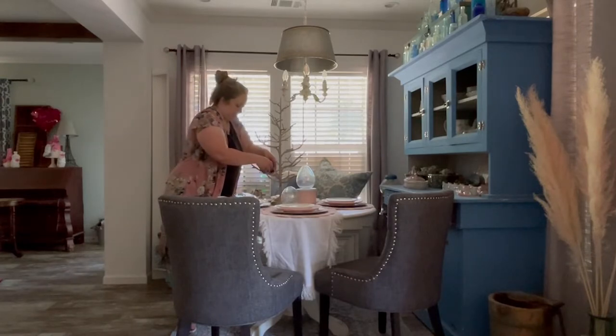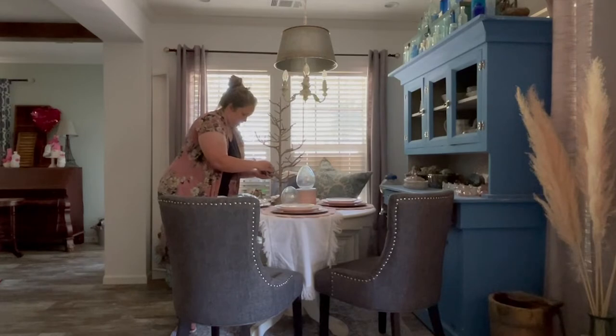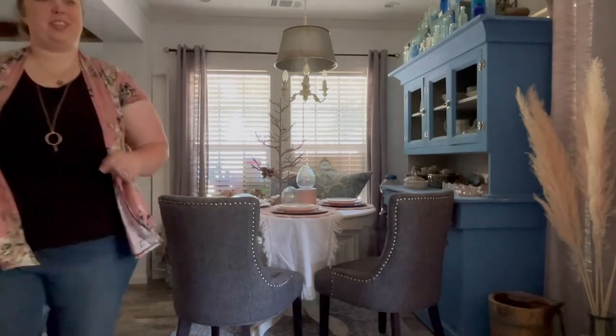So I'm just gonna kind of place it. Oh, it's gonna make a big mess. Well, that's kind of to be expected, right? And we'll put a little egg in here to hold it all together. Put it this way. There we go. I think we're gonna have to get the shot back out. That's really cute though.